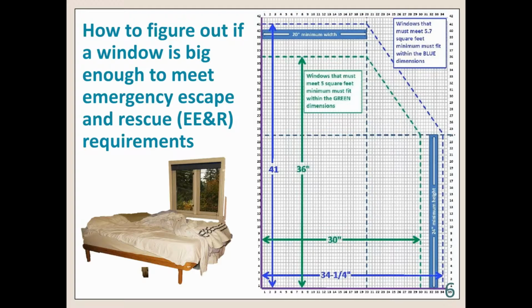This has the minimums for both different sizes, height and width, whether it's 5 or 5.7. So if you've got one dimension, you just plug it in and figure out what the minimum other dimension has to be. That's brilliant, I love it. If you're listening and not watching on YouTube, you can visualize a graph with the 5.7 square foot in blue and the 5 square foot in green, a really useful guide to see whether windows meet the minimum requirements for egress.